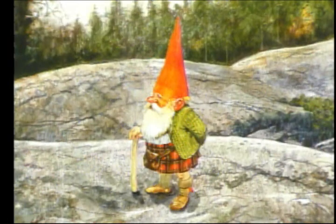The Scottish or Loch gnome often wears a kilt. He's very fond of a nip of whiskey. It's good for his rheumatism, he says. So it is, too. He's on very good terms with the Loch Ness Monster.